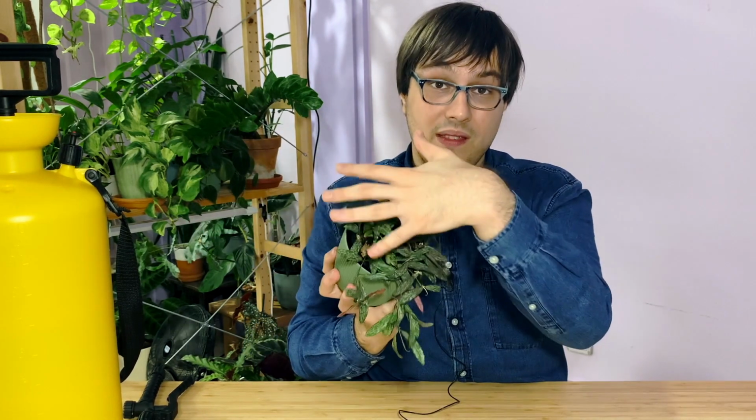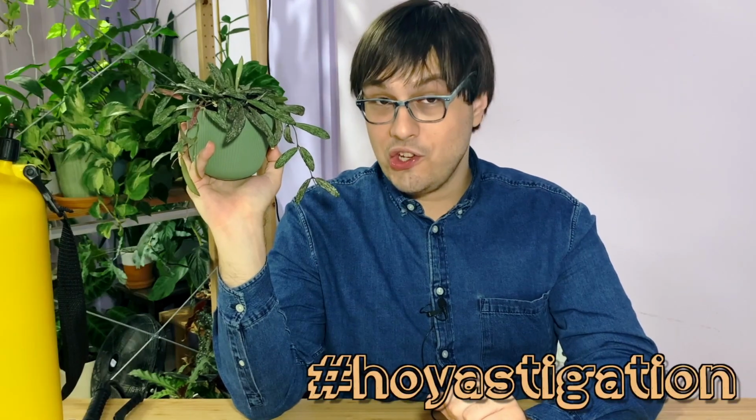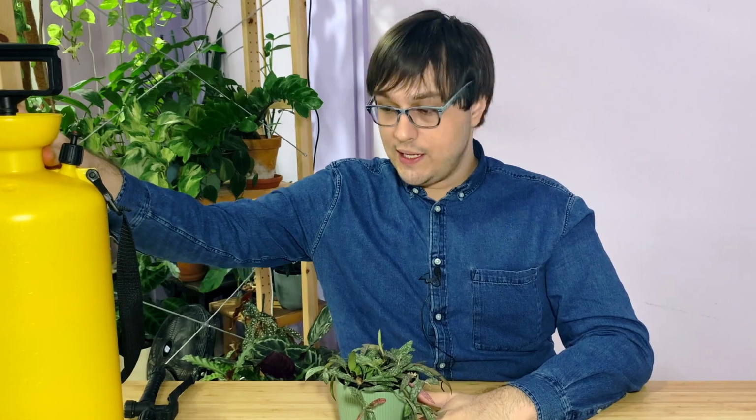Also, what I'm noticing, there is a lot of new growth here, and I also took one cutting for my friend. I find that it is actually quite easy to root in distilled water with some Algaemic. That is how I root my Hoyas. Now, the true question is, where did I end up with my Hoya investigation, hoyastigation? I'm going to put down my Hoya and remove this sexy tank.